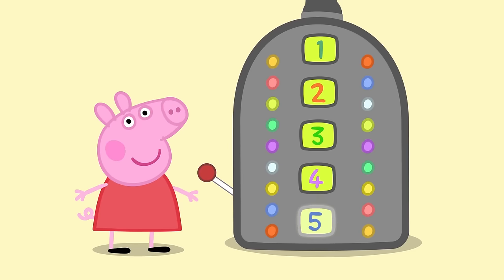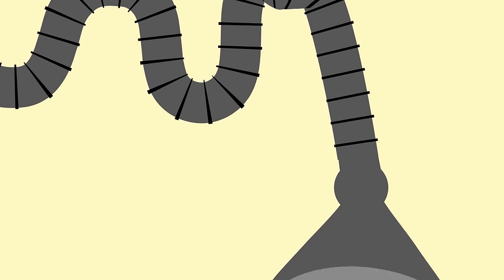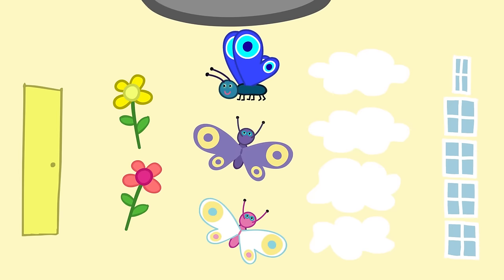Hooray! It's the number five. Now these windows do look familiar. Will you help me count them? One, two, three, four, five.